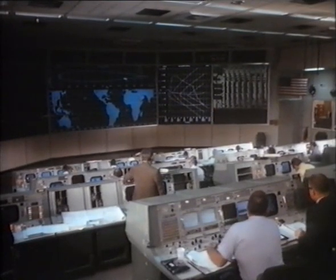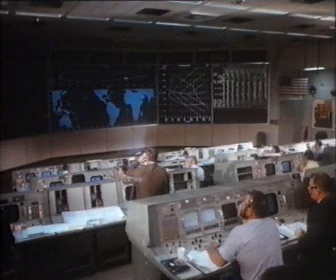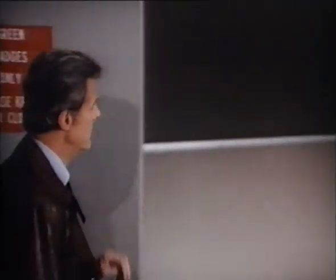It is now 55 hours, 50 minutes since liftoff. Disaster is 2 minutes away and counting.